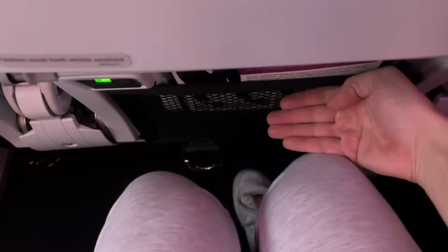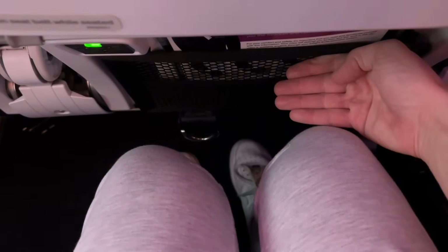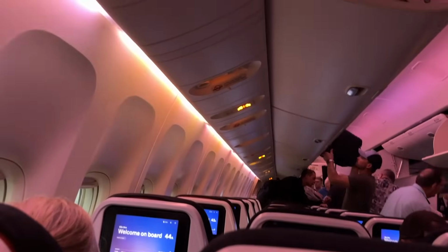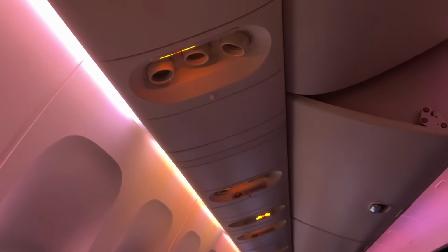You can see here a couple inches between my knees and the seat back. Between that and the limited recline, sleeping could definitely be tough without the SkyCouch. Perhaps my biggest frustration, however, is no overhead air vents.